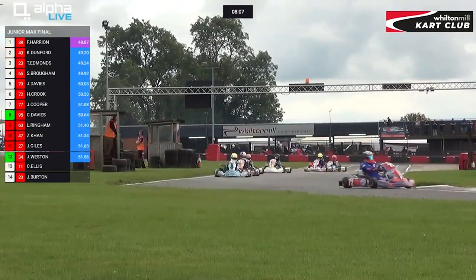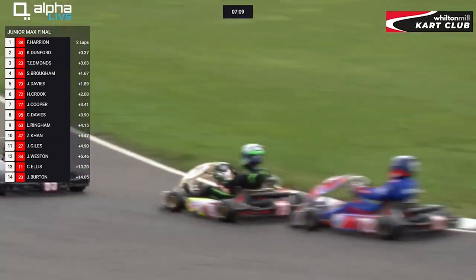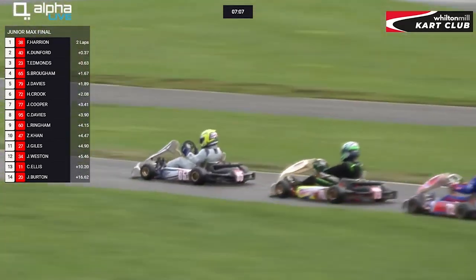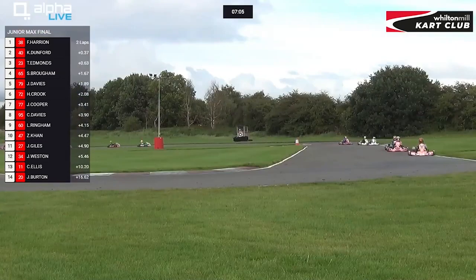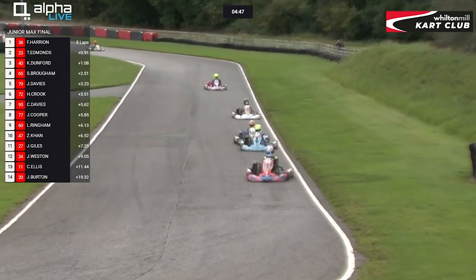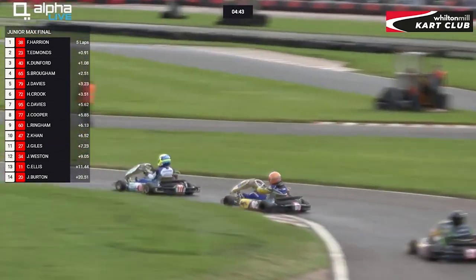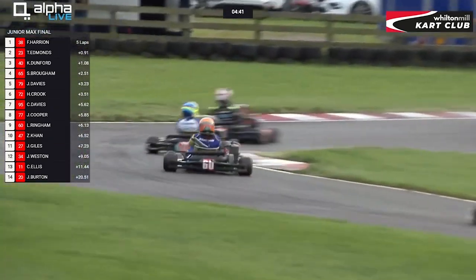Incredibly close. Finlay Harrion, 47.15 last time round. Marginally the fastest driver on the track. Not very much in between the top three in terms of pace, but Finlay Harrion has got that very small gap at the front. Spencer Broman fourth, Jack Davis, Harrison Crook. There we see the number 60 of Luke Ringham currently in ninth place, just behind 77 of Jack Cooper.